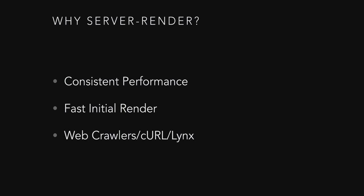Another thing is a fast initial render. You deliver HTML to them right away. And so they're not having to download this big multi-hundred kilobyte JavaScript payload just to see some UI. And lastly, web crawlers. Now, Google evaluates JavaScript. It'll parse JavaScript. But there are a lot of other tools out there, scraping tools, things like curl. And of course, don't forget valuable links users, some of the highest converting by revenue.